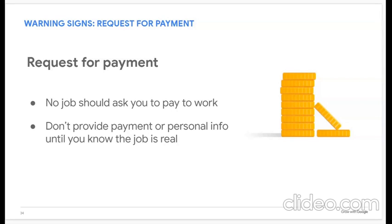The fact that the recruiter asks for payment upfront is a red flag. No legitimate job should require you to pay for training or to complete a credit check in order to begin. You also should not be required to provide personal information, like your address, Social Security number, or bank account information, until you've been offered the job and can verify that the company and role are both legitimate and trustworthy.